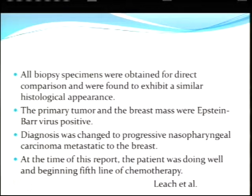So they looked at all the biopsies that they had collected previously to compare them, and they found that the biopsies were similar. The primary tumor and the breast mass were both Epstein-Barr virus positive, and then the diagnosis was changed to progressive nasopharyngeal carcinoma that was metastatic to the breast. At the time of the case report, she was doing well, and she was on a 5th line of chemotherapy. And so that just shows the similarity in the histology slide.